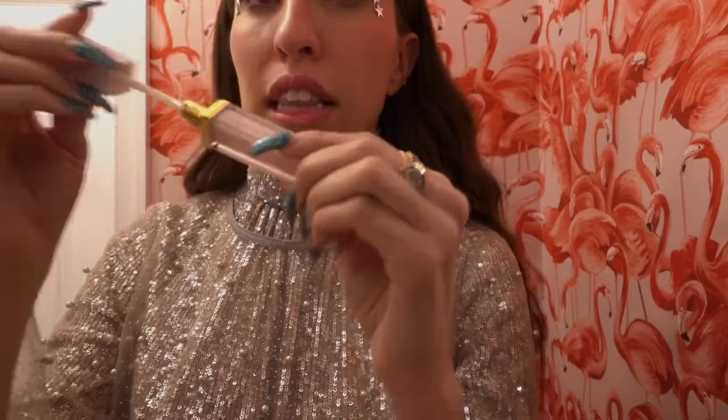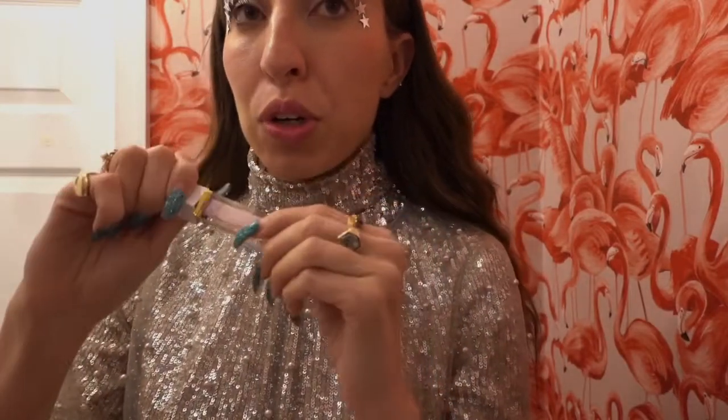Let me change. I have an outfit picked out that I want to wear with this look, and let me set up my camera and I'll be back. So a little update. Got the stars to stay. Wanted to let you guys know though, I used lip gloss and it worked pretty well. So don't know how long they'll last, so I gotta jump in and start shooting.